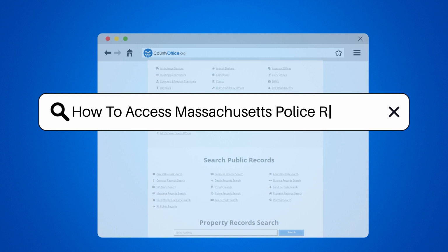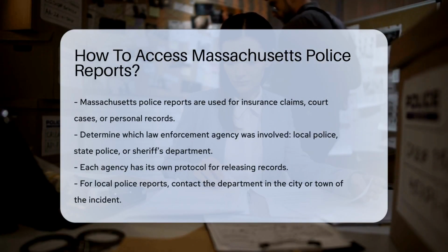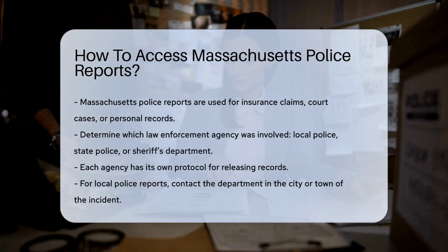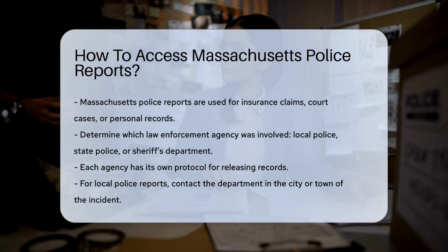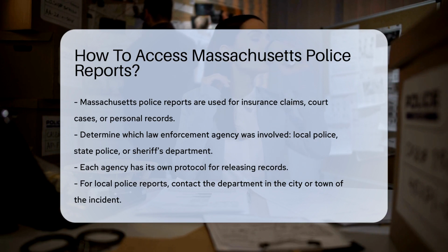How to access Massachusetts police reports. Curious about how to get your hands on a Massachusetts police report? Let's dive into the details. Police reports are essential for various reasons. They can be used for insurance claims, court cases, or just for personal records. In Massachusetts, accessing these reports is a process that's more straightforward than you might think.